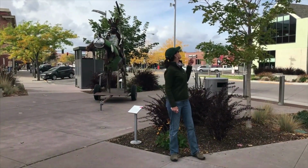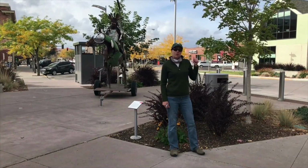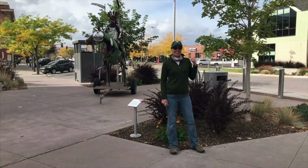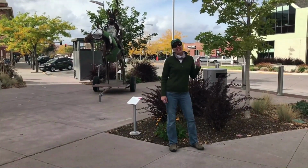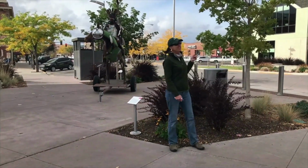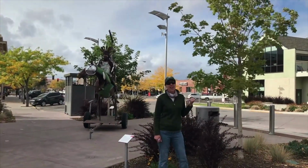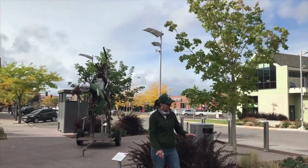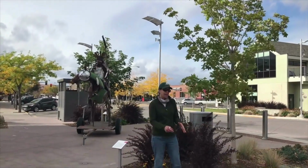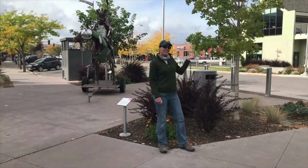Comparatively, this tree, also a Pacific sunset maple, from the same rootstock, the same nursery, planted at the same exact time, in the same soil type, is not thriving. And the reason it's not thriving is because it does not have the suspended pavement system underneath this concrete. It's confined to this space, and you can see the difference.